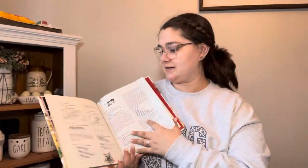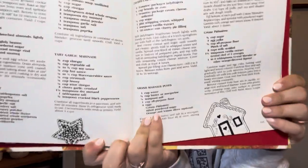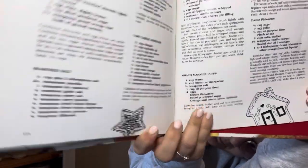I'm really into cooking books. I don't know why. I like to just display them. But this one says Christmas with Southern Living. And it just has little cute pictures in it. 25 cents. You can't beat it. It has all these recipes. I just thought it was really cute. So I got that one.